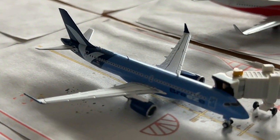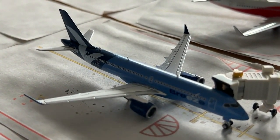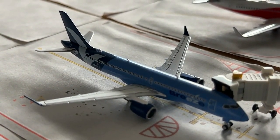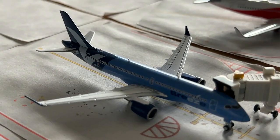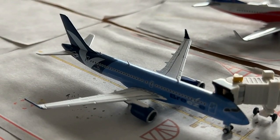Breeze Airbus E220-300 loading up for a new nonstop service today. This guy came in earlier today from Phoenix, which is a cool new nonstop for Breeze. I think they'll do pretty well with that. This guy came in earlier today from Charleston.